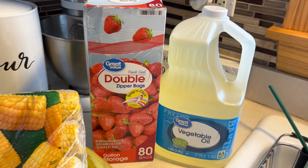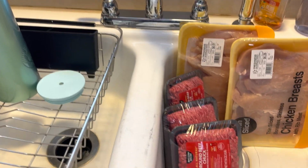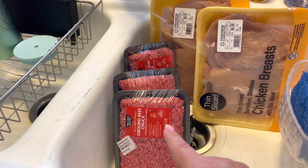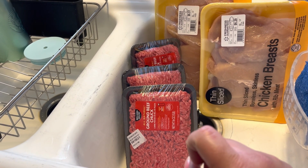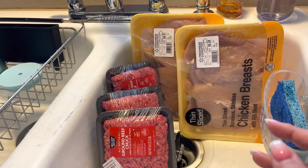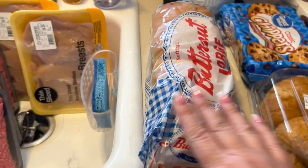A gallon of vegetable oil. I usually cook with vegetable oil, so I always have it on hand. And then in here, I have a pack of thin chicken breast, a pack of chicken tenders, and then 3 packs of 1 pound ground beef, the 80/20. What the hell did I buy these for? I think this is for the tacos. And then this is for the fried chicken. I like to do the thin chicken breast so it doesn't take so long to cook. And chicken tenders, I just like to have them in the house because they're already pre-cut, less work for me to do.